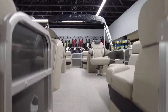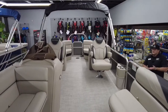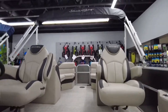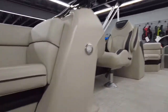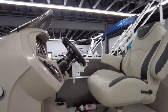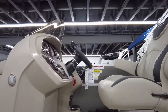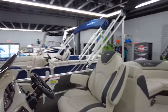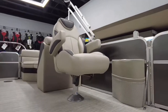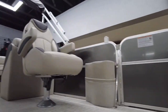Standard layout is the captain seat with co-captain seat on the port side. Plenty of space for 10 adults. Bimini top, standard on the boat. 8.5 foot wide by 10 foot. Comes standard with a full mooring cover. 27-gallon fuel capacity. Standard with a stainless steel tow bar.